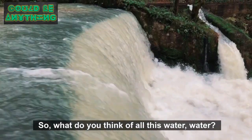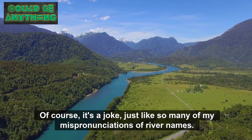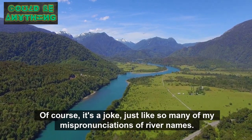So, what do you think of all this water? Water? Of course, it's a joke, just like so many of my mispronunciations of river names.